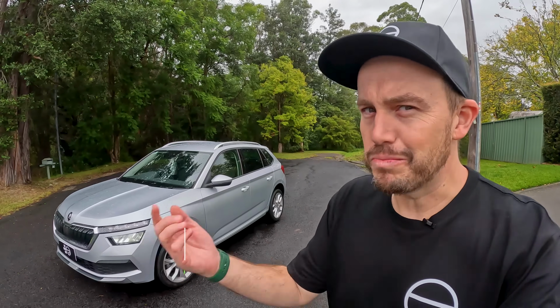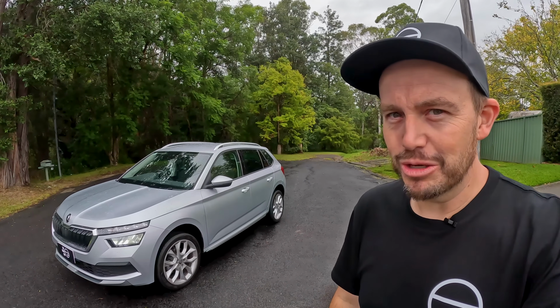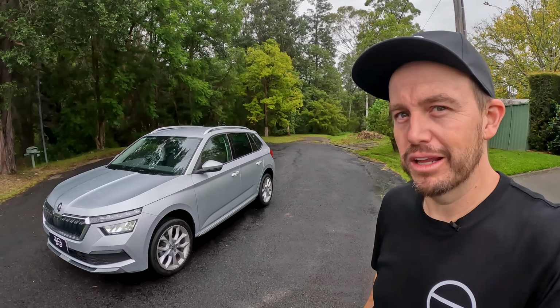This here is one of the most impressive little SUVs on the market. Shame it's now one of the more expensive small SUVs that you can buy. Stay tuned, you're going to learn all about it in this review.